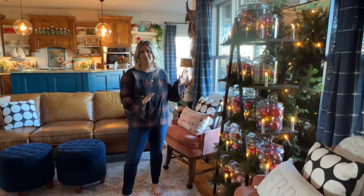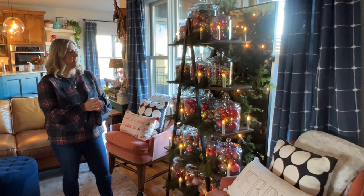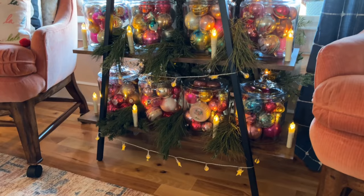I had several of these canisters. I use them for everything, and some of these I just leave in all year round for storage. The mercury glass garland is a really great way to display it but keep it safe. Several of the other ornaments I just keep in the canister, so I had to add a few to finish out the shelf.